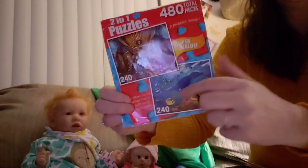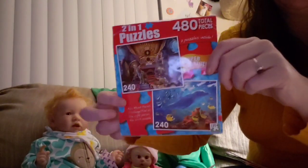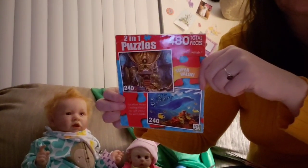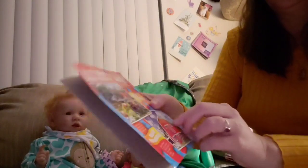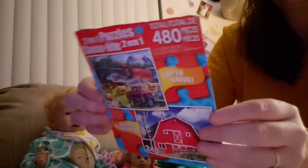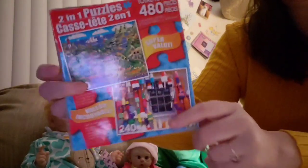When we get puzzles like this, he generally works one, and then I work the other one, and we have like a contest to see who can get their puzzle work first. I never win, by the way. It's a cat and a butterfly. A barn and a train with an old Ford truck up front. Some pinatas and some kind of folk art picture.